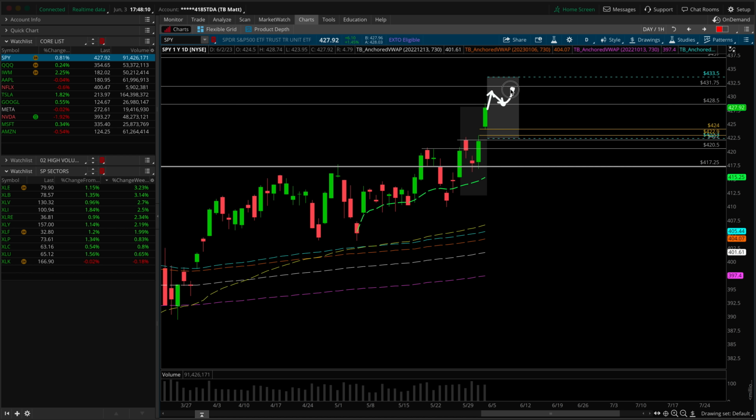So 428.50, just as a reminder of where this is coming from, is back here. It's the little upper wick rejection before this fall off takes place. And then 431.75 is this high. Beyond that, we have 437. Once again, not making the call that we get there this upcoming week, just pointing out where those targets are going to start to be.